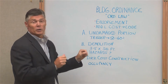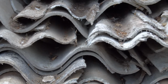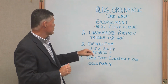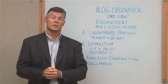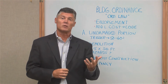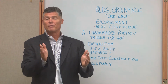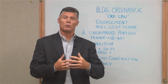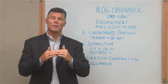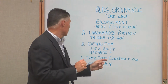B is the demolition cost. What's it cost to remove the debris of both the damaged and the undamaged portion? Well, it's 3 to 5 times square footage, and that's a general rule. Let's just use an example. We've got a 25,000 square foot office building. If you take 4 times the square footage, 25,000 times the 4, that's 100,000. So let's just use that as an example. Let's say that's a benchmark. A $100,000 demolition limit may be something to consider.